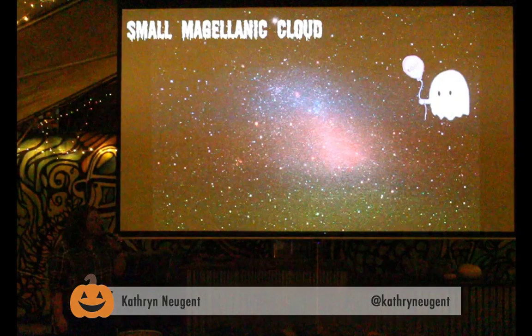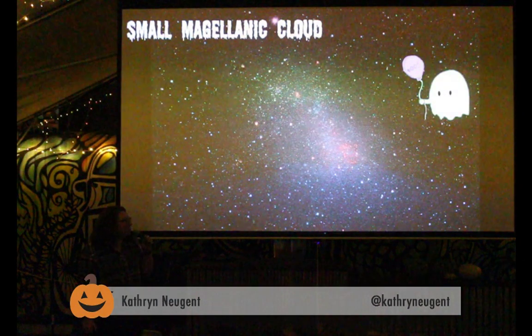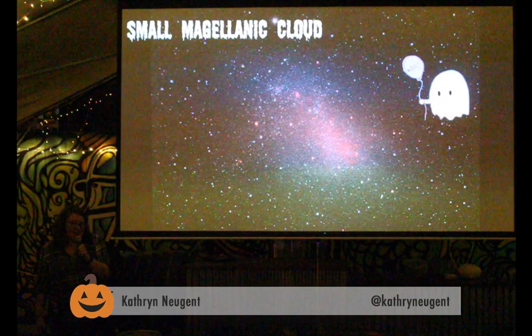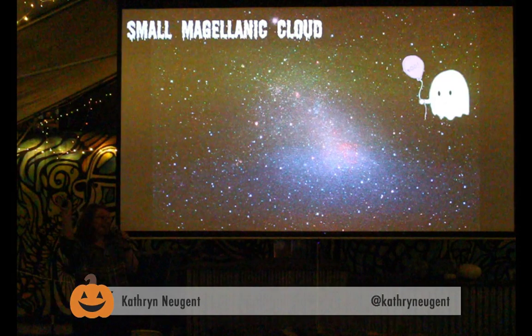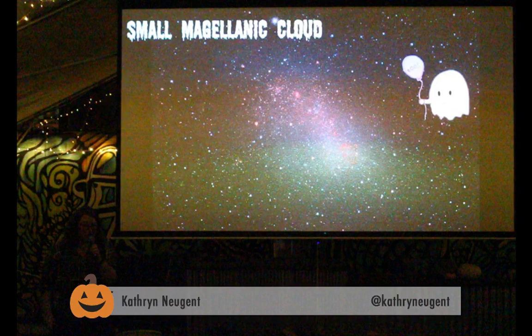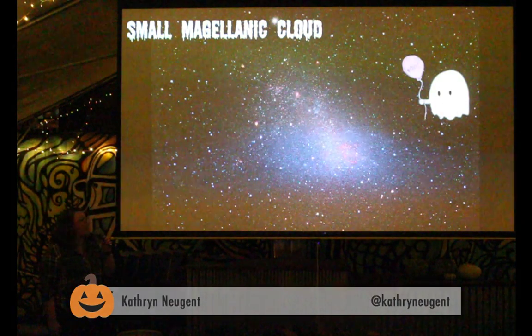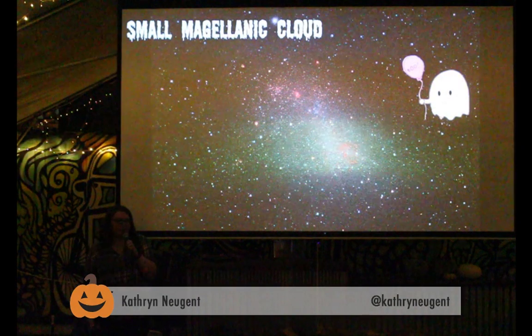The Small Magellanic Cloud, which was actually just in our trivia, is an irregular dwarf galaxy that you can see in the southern hemisphere. If it's dark, you look up into the sky, and you can see a small little blob that's the Small Magellanic Cloud. It's around 8 times smaller in radius than our Milky Way, and they were searching for yellow supergiants in this galaxy.